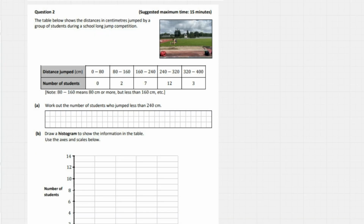The table below shows the distances in centimeters jumped by a group of students during a school long jump competition. For question A, we have to work out the number of students who jumped less than 240 centimeters. In order to do that, we have to add up all the numbers of students who had distances below that. So we add up 0 to 80, 80 to 160, and 160 to 240. All we have to do is 0 plus 2 plus 7, which gives us an answer of 9 for part A.